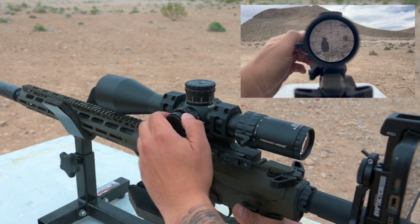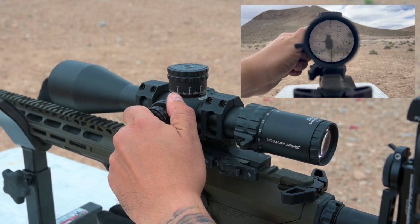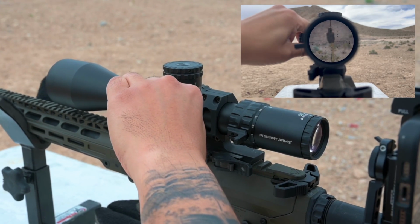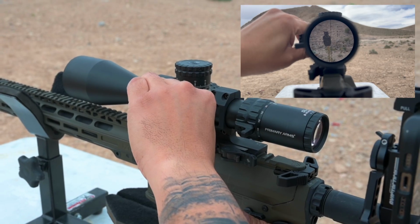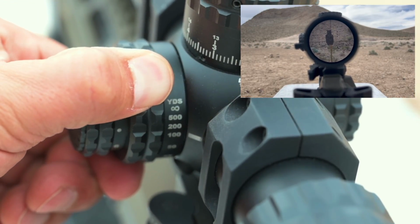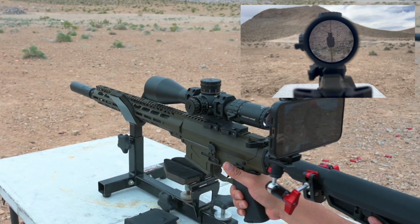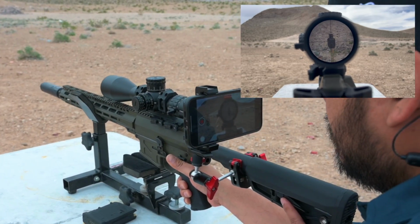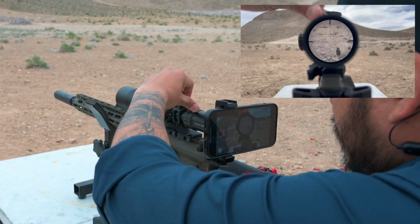So right here, see how it's starting to go out of focus with the target? Because I'm not at 50 yards, I'm between like 100 and 200. And so if I bring the side parallax focus to where it needs to be, now everything is clear and I can get the footage that I want. So we'll get it loaded up here and take some shots and show you guys how it works with using the actual variable power here on this magnified optic.